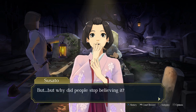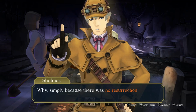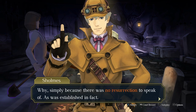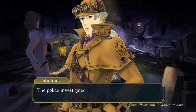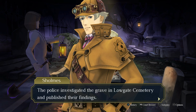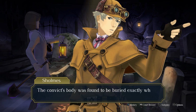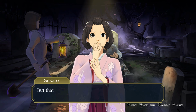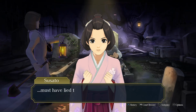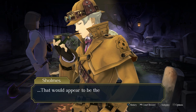But why did the people stop believing it? Why? Simply because there was no resurrection to speak of. This was established in fact. What do you mean by no resurrection? The police investigated the grave in Lowgate Cemetery and published their findings. The convict's body was found to be buried exactly where it had been following the execution. No! But that would mean Mr. Tripper must have lied to the police and the newspapers. That would appear to be the only logical explanation, yes.